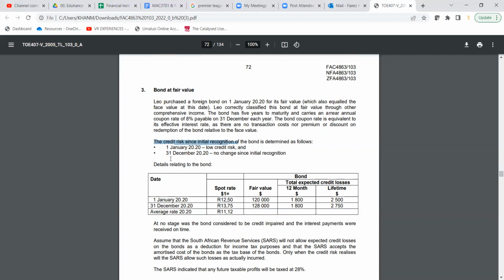So on 1 January, they say the details relating to the bond, 1 January, 31 December, and then average rate 2020. So there's the fair value, and then here they're giving us the credit losses. They're giving us the 12 month and the lifetime. So you need to know when to use the 12 months, when to use the lifetime.